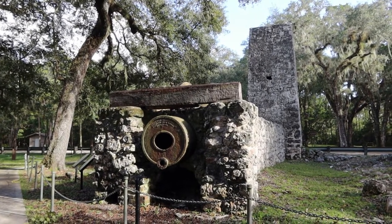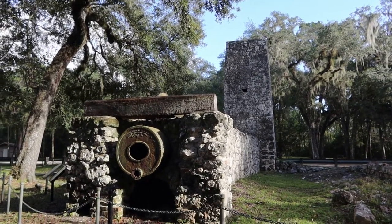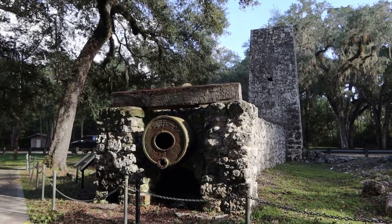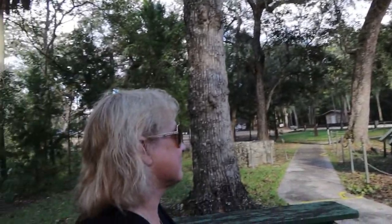Wow, I just felt the breeze again. Mm-hmm. Very gentle. And I smell the smoke again. It's interesting. It keeps coming and going. And when we first got here, I was definitely feeling a heaviness. Yes. I feel really at peace right now. Mm-hmm. What about you? It does.